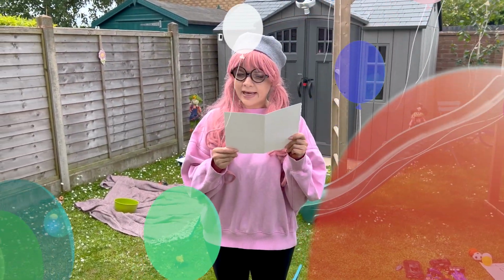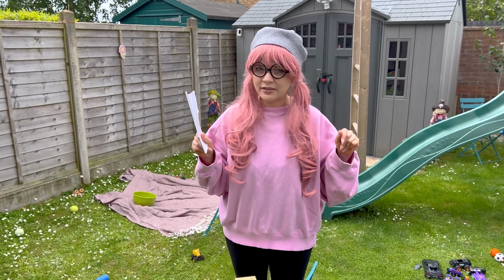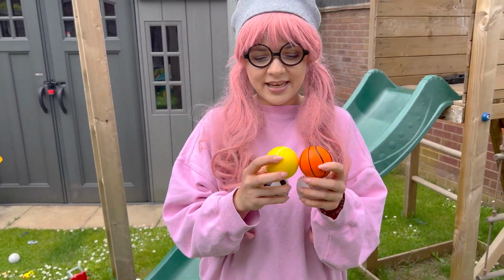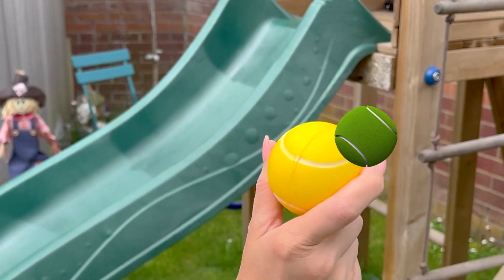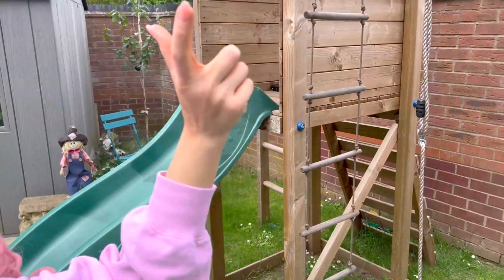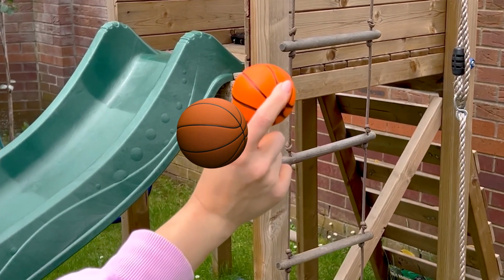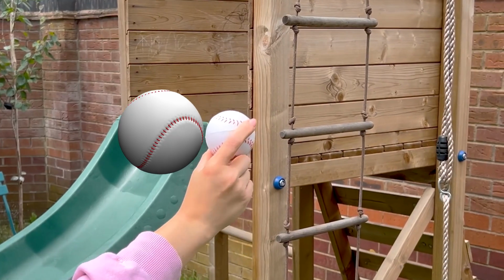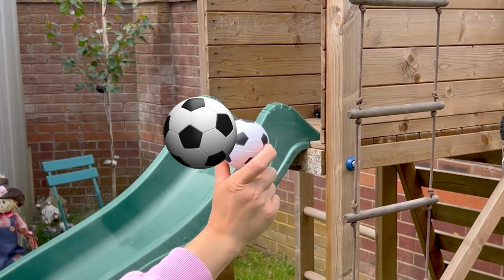All right. Find the black station and identify all the sports for all those balls. I wonder what that is. Anyway, let's find the black station. And all right, so in here I have 4 balls. I need to identify all the sports for all these balls. First one, the tennis ball. Woo! Second one, what sport is this? Basketball. Woo! Next one, the baseball. And the last one, the football.